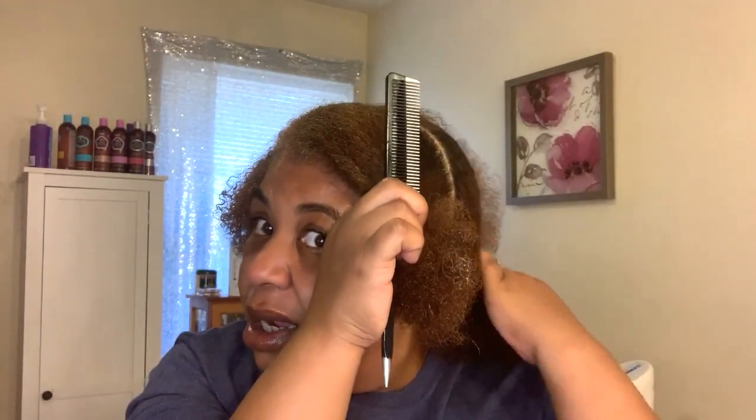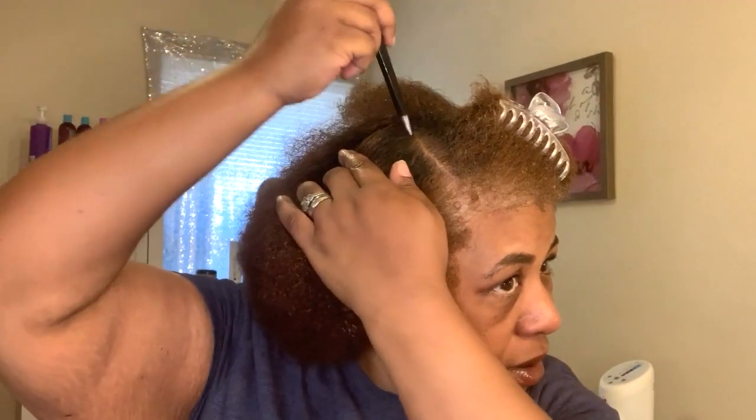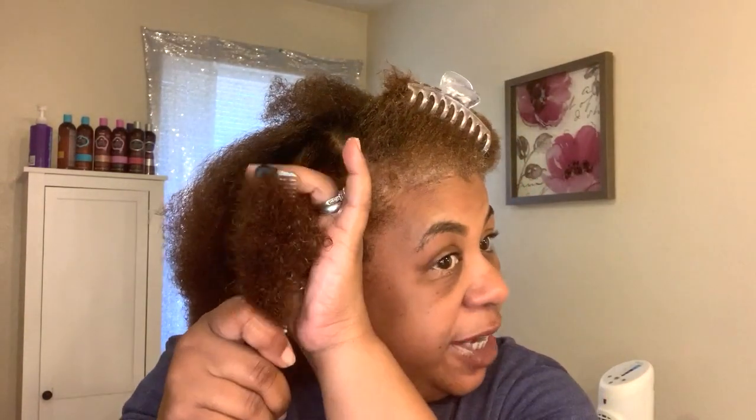Look at that. Oh, just the even parting is easier. They got a prescription. A prescription on RX for moisture. They ain't lying either. They not lying at all. It did what it did, it's doing what it's doing. Yes. So easy to manage. My hair is so easy to manage. Look, with the fine tooth comb, it just combs right through.